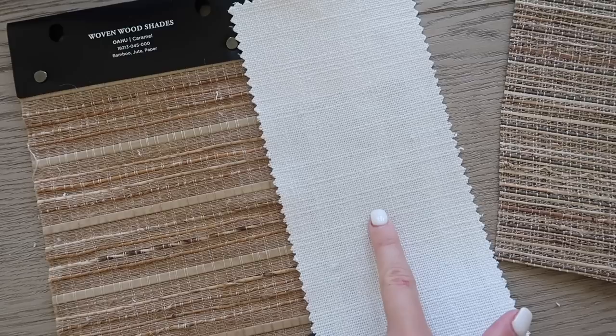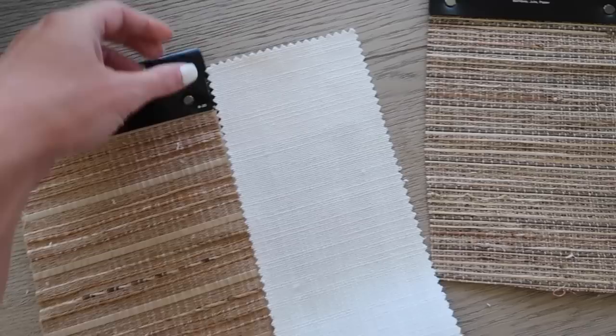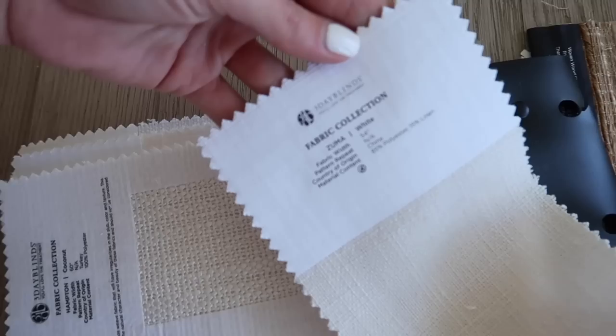This is the drapery that I'm gonna go with the Roman shade. And it matches with both of them in case this one doesn't work out. But this one is called Zuma White. It's like a really good neutral white. I'm so excited.